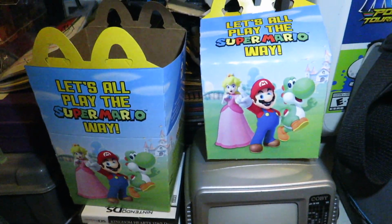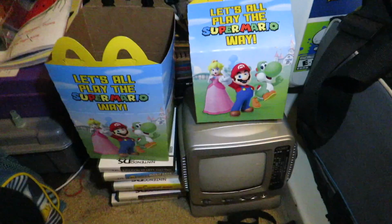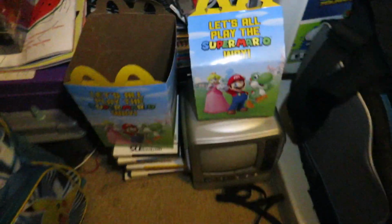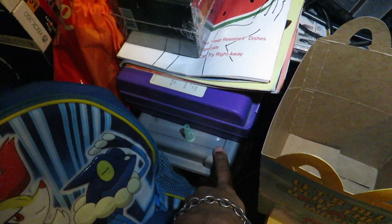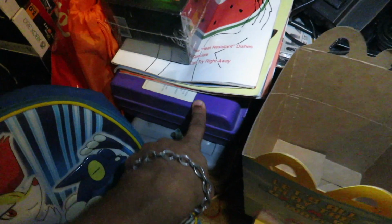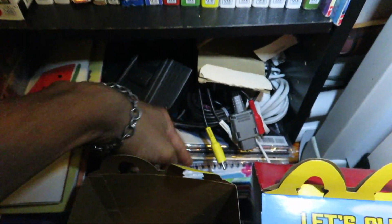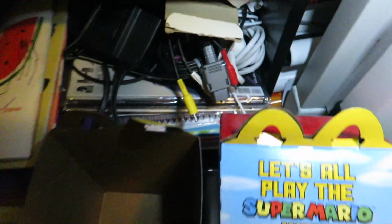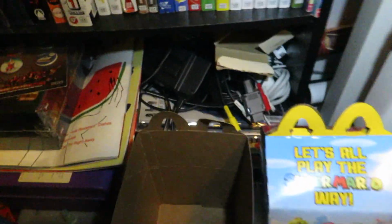McDonald's boxes from the latest Super Mario and McDonald's crossover, collab, whatever, when they were selling Super Mario toys at McDonald's. Some camera gear like lenses, filters, whatever. Cassette tapes, and then some magazines. Back here I've got comics, and then a bunch of Game Informers and whatnot. Everything else that's right there is not really relevant.